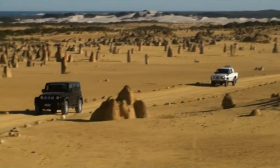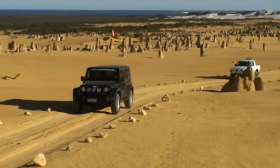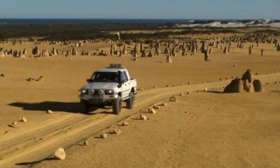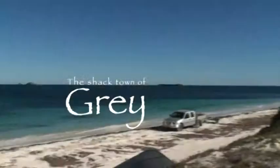Now this track is designed for our use, so all your cars stay on there. It is advisable not to go off the track. Basically you're not allowed to touch these things because they are fragile. So let's leave them for everyone so everyone can enjoy what we're seeing right now.